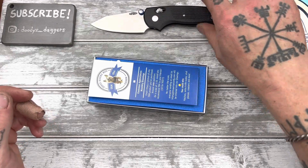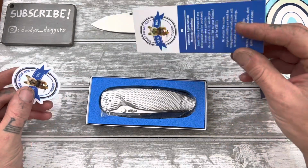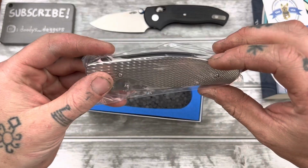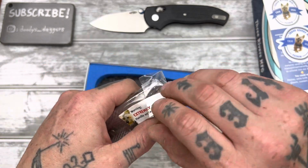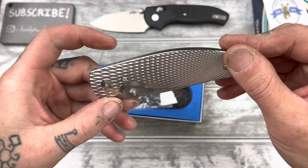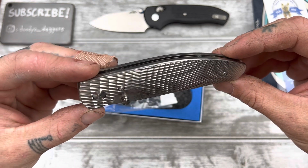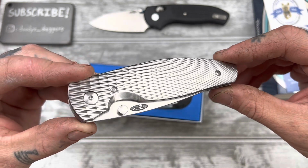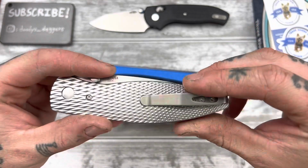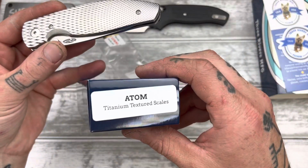So this one came in like a plastic tube thing. This is in an actual box. All right, here we go. Are you guys ready? Oh, shit, dude. This is unbelievable. No way, dude. This texture might be the best texture I've ever seen on titanium. Holy mother of G's. This is beautiful. This is the TRM Atom in textured titanium.